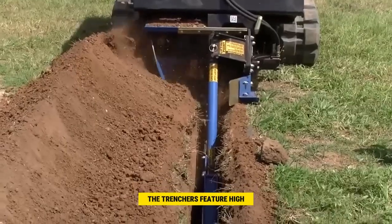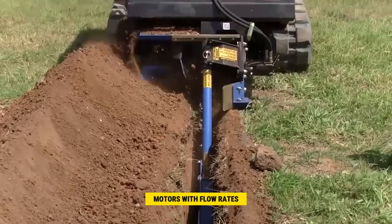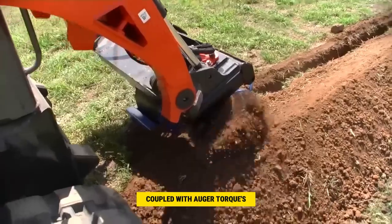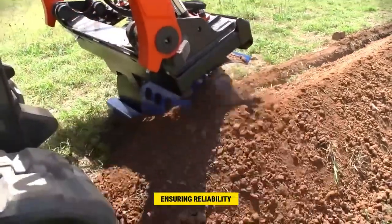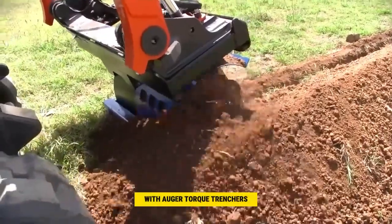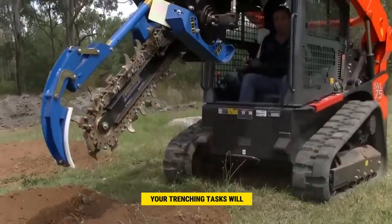The trenchers feature high-quality hydraulic motors with flow rates of up to 150 liters per minute, coupled with Auger Torque's planetary gearbox, ensuring reliability and the power needed for easy trenching. With Auger Torque trenchers, you can trust that your trenching tasks will be carried out with efficiency and ease.